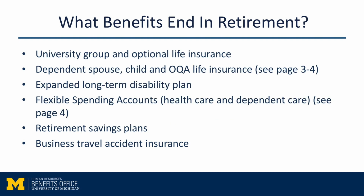Certain benefits do not continue in retirement. These include the university's group and optional life insurance, dependent life insurance for your spouse, child, or other qualifying adult, and the long-term disability plan. Your retirement savings plan and business travel accident insurance will also end. The healthcare FSA and dependent care FSA will also end, unless they are continued through COBRA. Please see page 4 for more information.